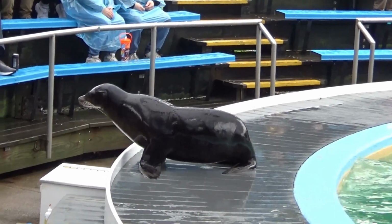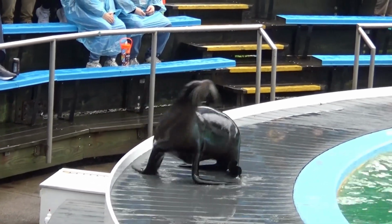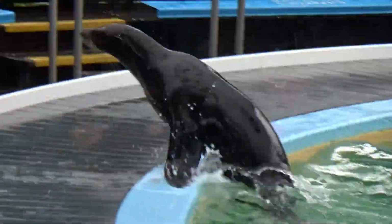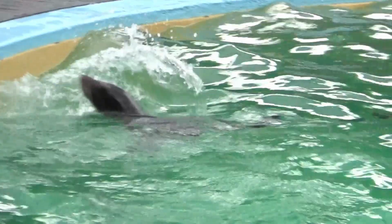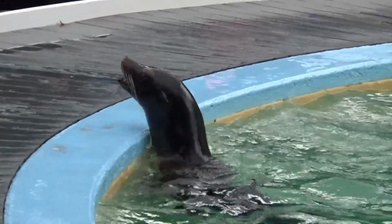Seals have very small front flippers. Theirs are only about the size of a human hand. Seals use these more for steering through the water, while they move their hind flippers in a back and forth motion called sculling. And seals can reach a cruise speed of about 15 to 20 miles per hour.